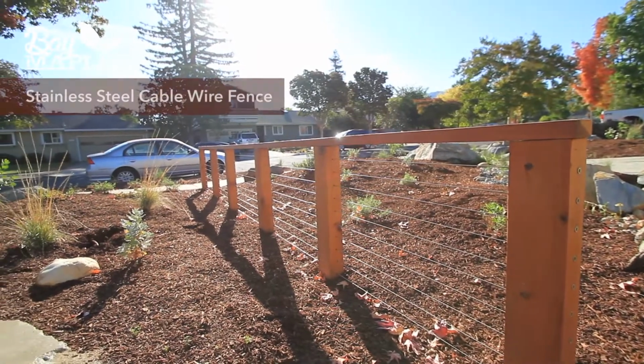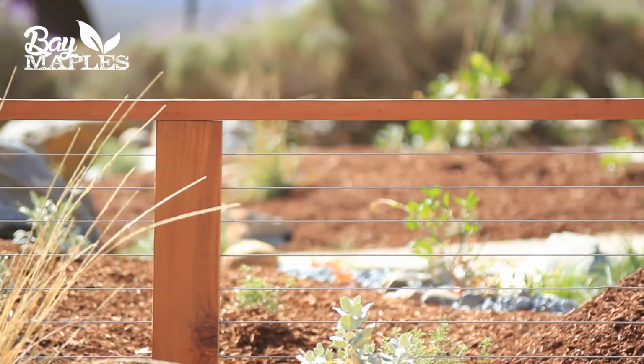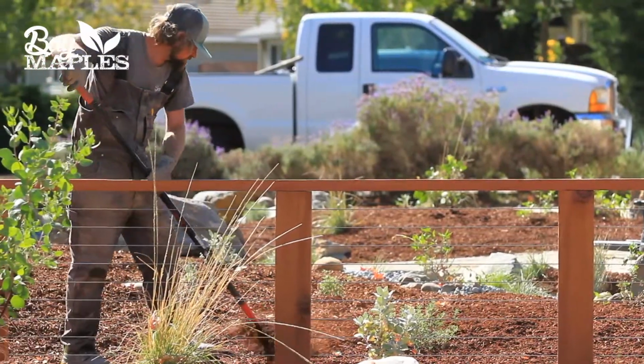Another fun artistic element to this garden is the stainless steel cable wire fence behind me. While the clients wanted to find a fun way to make the gardens complementary, they also wanted to find a unique way to sort of set them apart. And this see-through cable wire fence did a fantastic job of achieving that goal.